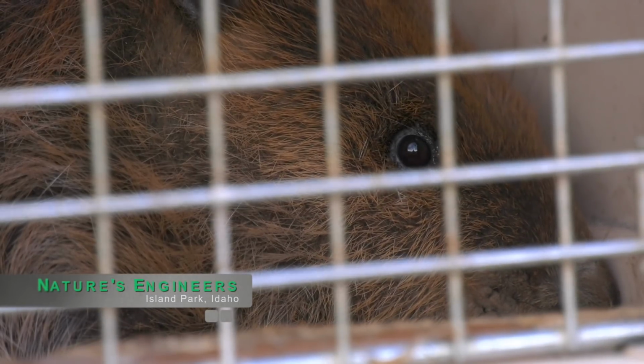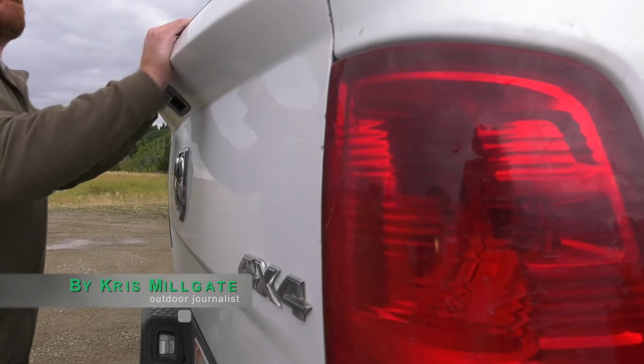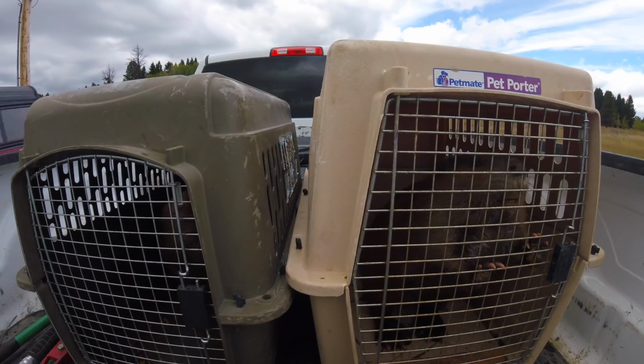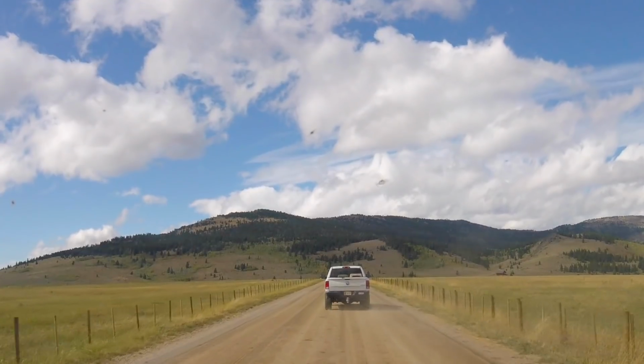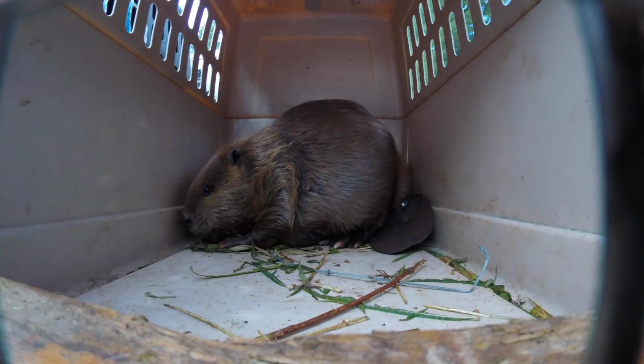Beavers are really nature's engineers, and they do a really good job at what they do. We take beaver from places where they are a problem, where they've caused road damage or are causing problems for individuals, chewing down their trees and their landscaping. Try to go a little bit slower than I would normally and try not to hit the bumps. I'm sure it's not the most comfortable ride for them. They're really not used to being in the back of a truck.